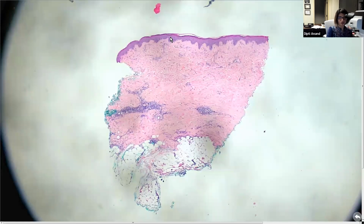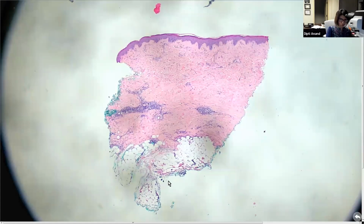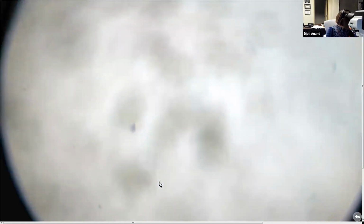So this is morphea. And again, you can see the epidermis is unaffected. You can also see that morphea can extend around the septum, and that's why it produces your septal panniculitis. Sometimes morphea begins deep down here, and then it tracks around the septum, and that's your morphea profunda. Okay. You have your slide number 17.